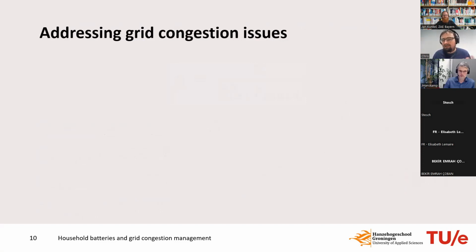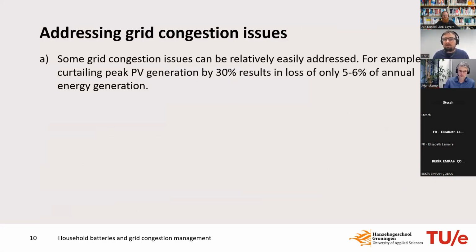So there's a lot of ways to address grid congestion. I mean, you can curtail PV generation. So you can say, instead of letting the PV make a big spike of generation at one moment, which can overload your grid components, you could have curtailment. So you cut off the PV generation at a certain level. There's a PV park here in the local area where they curtail by 30%. That means they reduce the highest moment of production in the year by 30%. So they're not putting so much power on the grid at the peak times. And this results in an annual loss of 5 to 6% of energy generation.